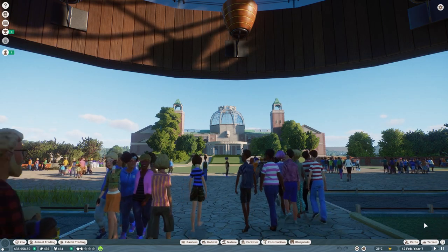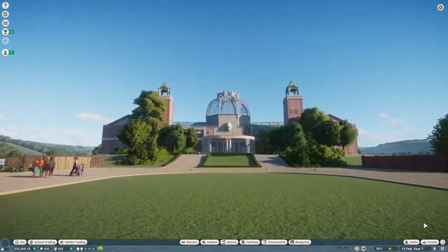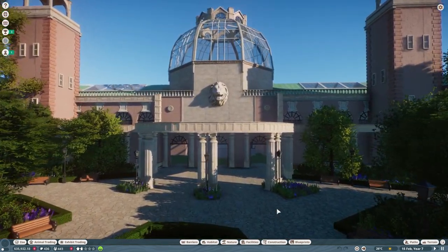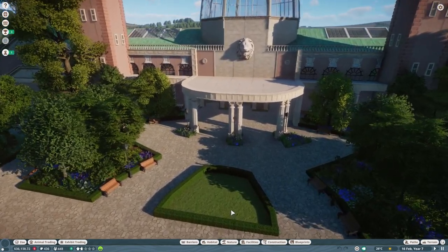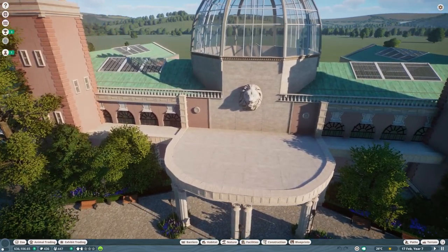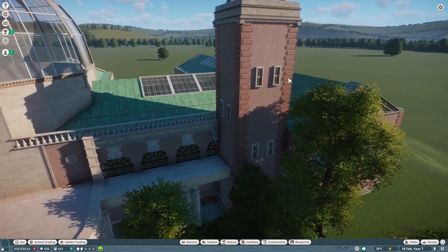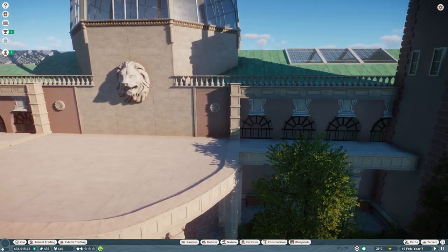As you can see, I've done a little bit of work on this central building. And I've added some lights, some planters, quite a bit of foliage. I've got some sunroofs in the top up here. Completed the towers, added some brickwork, added some windows. That's a lot. Lots of little things.